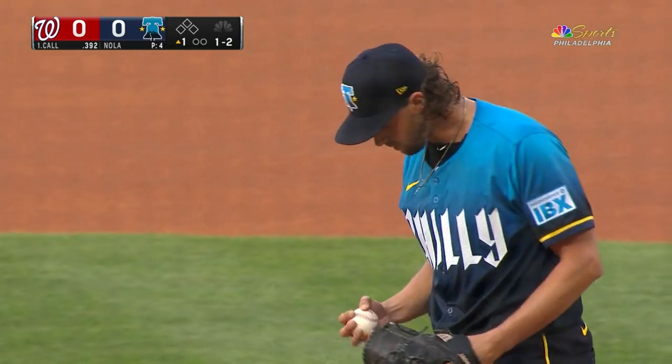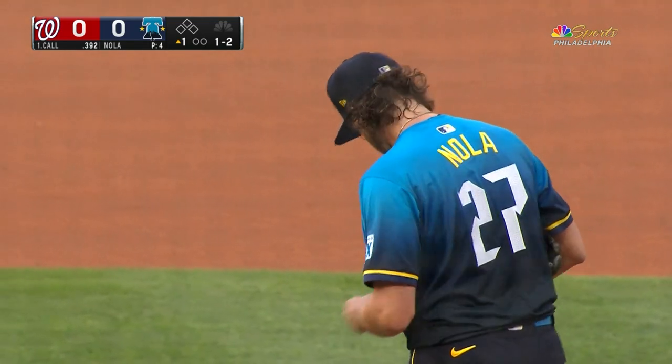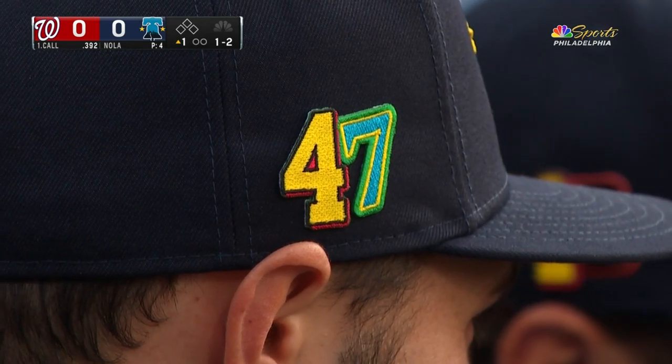Those numbers on the side of the hats, which they'll wear all weekend long. Major League Baseball said they're an expression of youthfulness, of athletics in general. Fans who like them can buy them from the New Era team store. Some of them are pretty sharp.